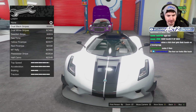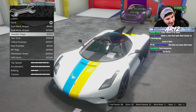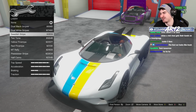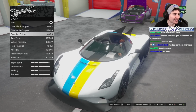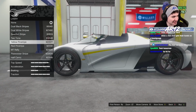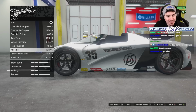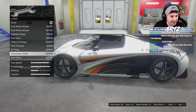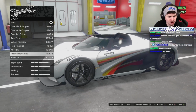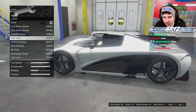So apparently you can get SSC racing stripes on there. Koenigsegg stripes. I love how the game fully just leans into it and calls it Swedish stripes. Two-tone stripes. Oh, that's so the play. Yellow pinstripe. No way. Red pinstripe. Then you can turn this thing into an actual race car. I don't know why it's got like a German flag. I feel like we gotta do that. The two-tone is just awesome.